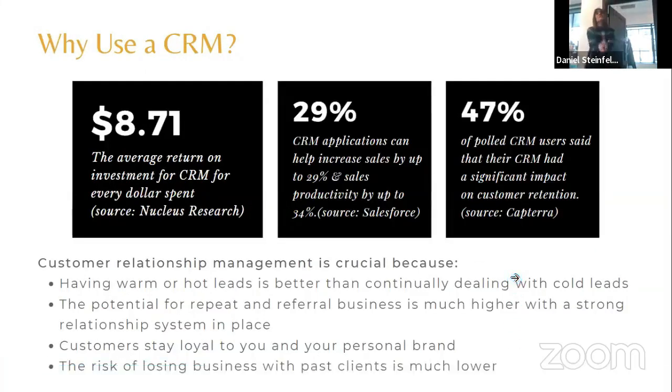Okay, so it's one thing to have a CRM, it's another thing to use it. As Hassan says, a lot of us don't actually use it. We just have it in the background. The key is to really live in your CRM. That's the one system that is really going to keep your business going and make sure you don't lose any potential client that comes your way. So here are a few stats to keep in mind.